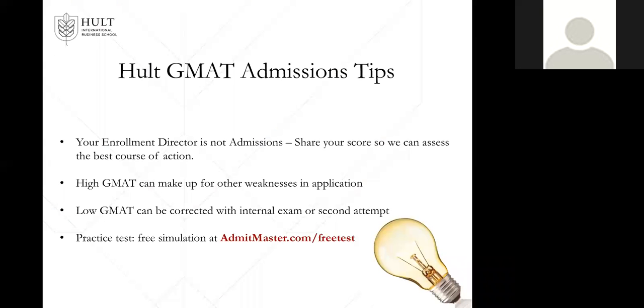And lastly, we also have some more admissions tips. First, at Hult, your enrollment director is not admissions. So don't be shy about sharing your score with us, and we will then help you assess the best course of action. If it's something that you're incredibly nervous about, we want to be able to walk you through that process and share what the admissions committee might be considering and expecting for your specific profile.